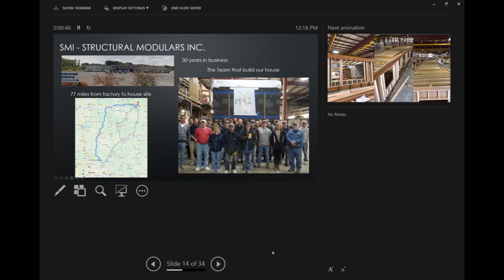We worked with a local modular factory and a local builder who builds mainly modular. They've been in business 30 years, but our house did have to take its first and hopefully its last journey about 77 miles from the factory site to our home. That's one of the modules there. They number each one of them.